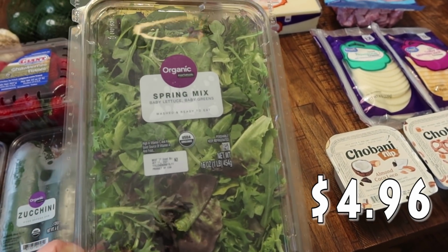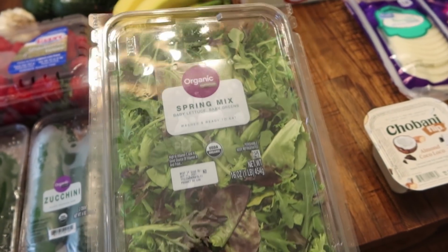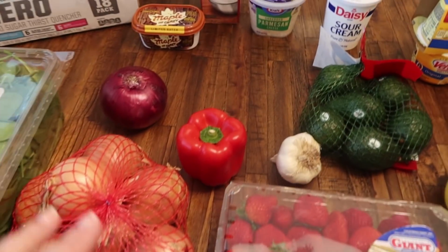This is the 16-ounce because I want this to last more than one dinner, and it is the organic spring mix with baby lettuce and baby greens. It's already washed and ready to eat. I think that's it for the produce. So now we're gonna go back here.